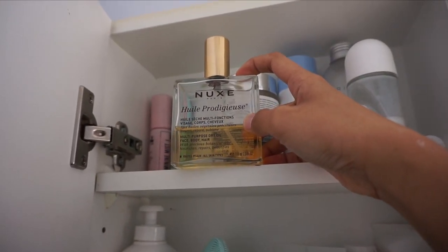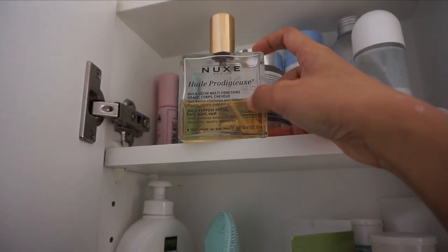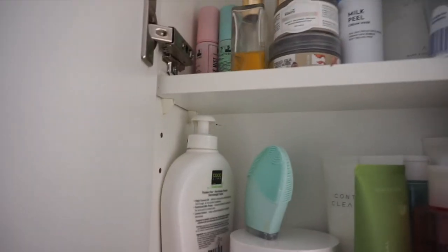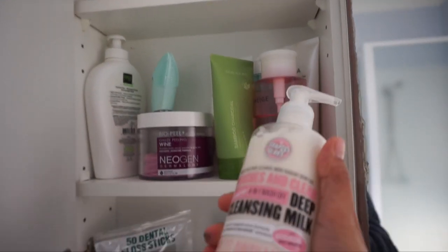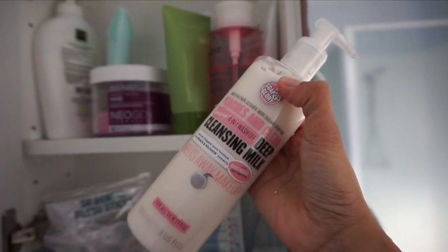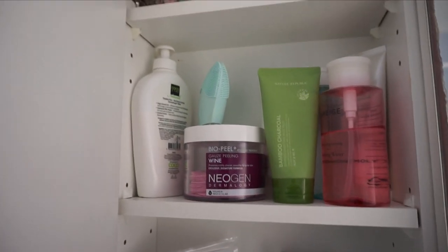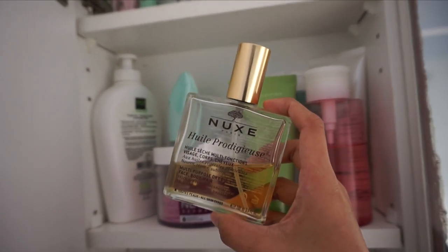I keep a separate one inside the room just because I can use it for my body, but here I use it to remove my makeup. That's why we have it there. What else? Right at the bottom I have a new cleansing milk from Soap and Glory. I try a lot of cleansing stuff, especially for removing makeup, because I want to see which one works. But for now, the one that works best for me is this one, the Nuke's one.